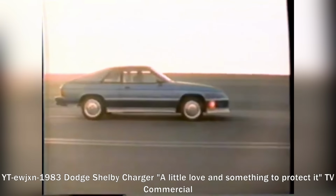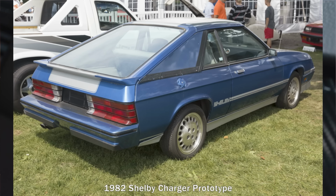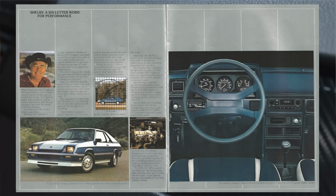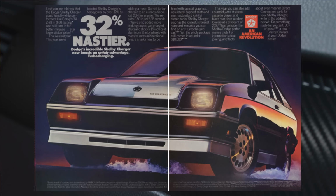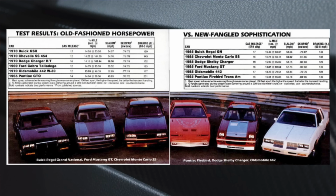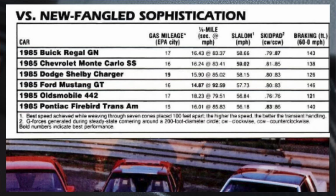Also in 1983, Chrysler partnered with Carroll Shelby to create the Shelby Charger, with revised styling, sharper suspension, and a high-output engine now making 107 horsepower. For '84, the Charger got quad headlights, while the Shelby kept the previous two-headlight front end and offered an optional automatic. For '85, the engine was turbocharged, putting out 146 horsepower. In the November issue of Popular Mechanics, they even included the Shelby and a 1970 Charger R/T in the new versus old muscle car comparo, where the new Charger acquitted itself quite nicely.